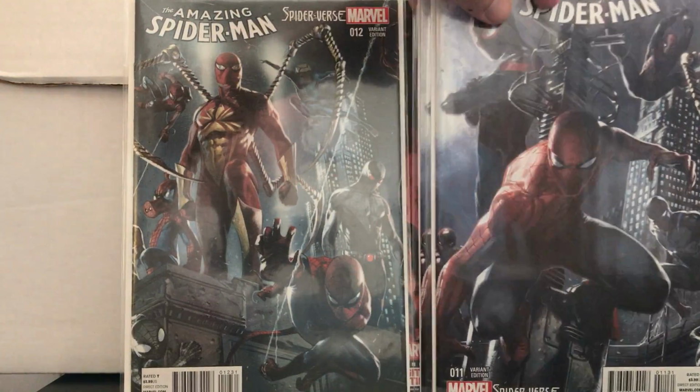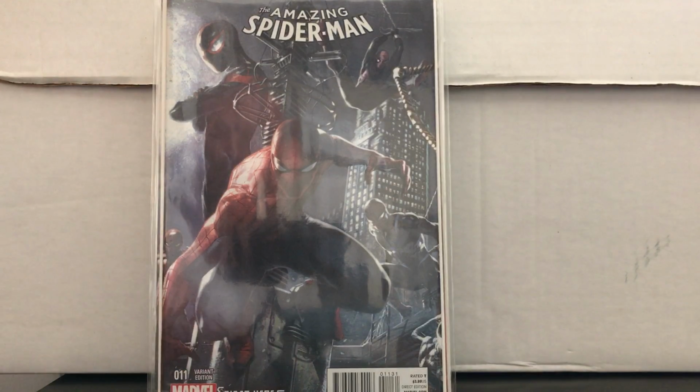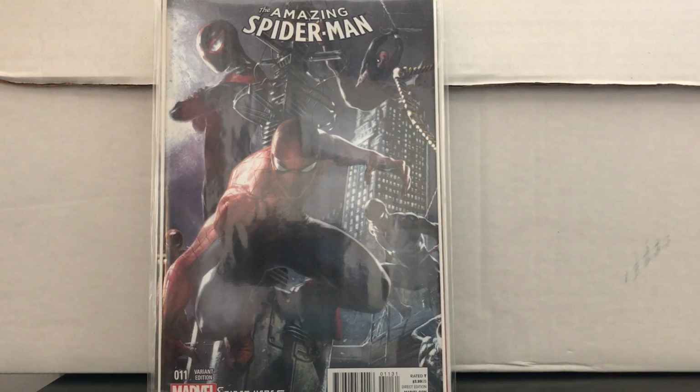I've shown these before. I got a full set of them. They're awesome covers. They're 1 in 25s. Not real hard to find because of it being Amazing Spider-Man title. A lot of shops are going to get 25 copies, but I think long term these have a lot of potential. So I ended up paying $3.33 each for those.